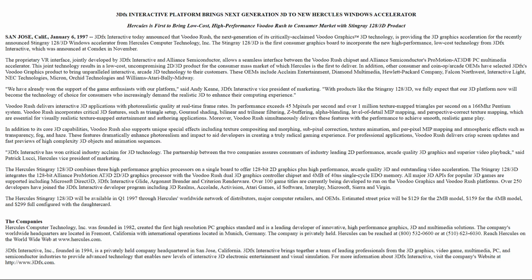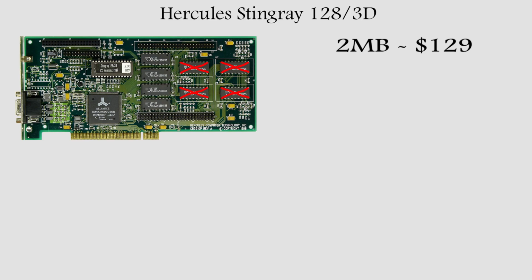Voodoo Rush cards came to market in the first quarter of 1997, and unlike Alliance's past 2D efforts, it was very much a success. The first model of Voodoo Rush announced was Hercules Stingray 128/3D, and the company had big plans with it. Three versions of the card were planned for release, covering all areas of the market.